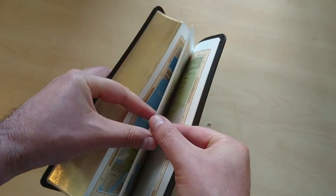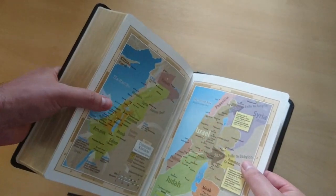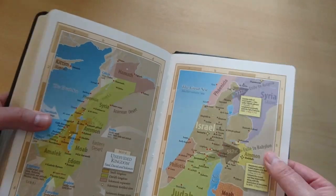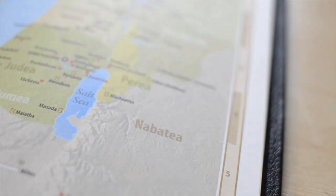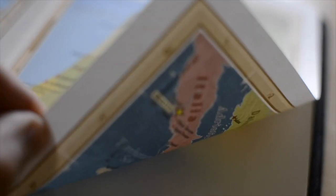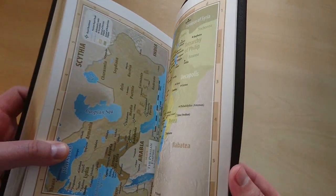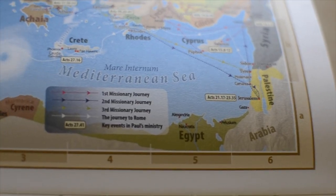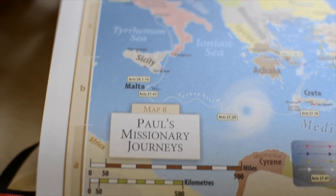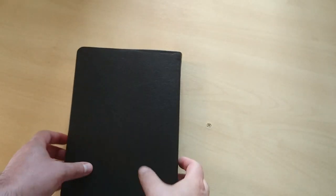Sorry, I'm missing one here. That's map 5, map 6. This is map 8, and at the end you also have a couple of extra pages for notes if you wanted to write down some extra notes.